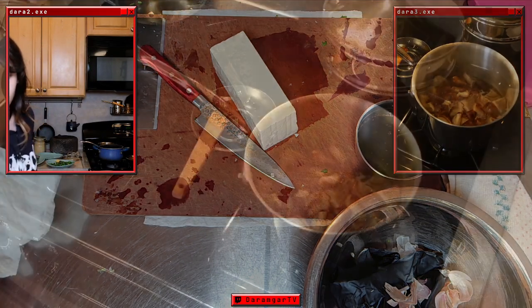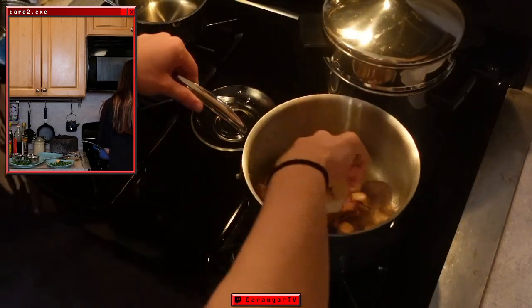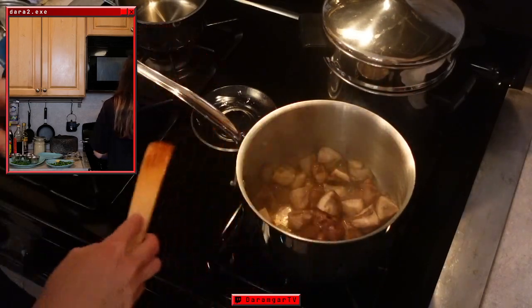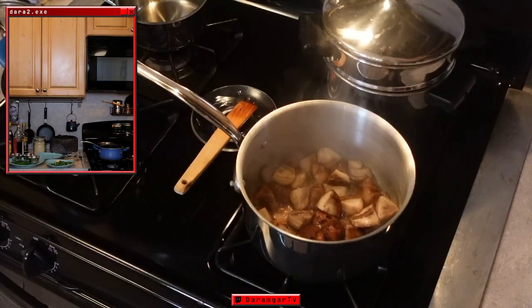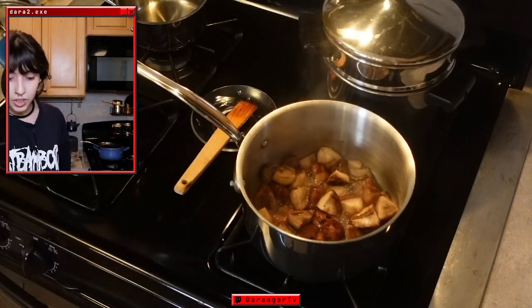Okay? So, back to the stove, everybody. You can take a look. My mushroom liquid is beginning to evaporate, and it's going to take some time. Just be patient with the process, and then we will obtain the sauteing stage, and we will beautifully saute all of my mushrooms.